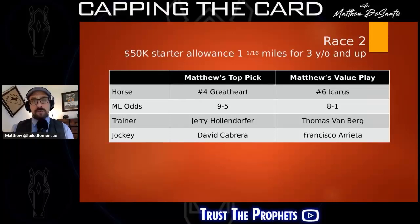The interesting thing about this horse is if you look at the running lines, you might think this horse needs a lot of pace to run into. When this horse runs on dirt, he traditionally sits much closer to the lead. It's really those races on turf and on the synthetic where he sits real far back and then tries to launch a bit late, as many turf horses do.